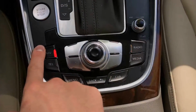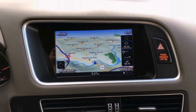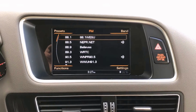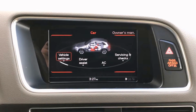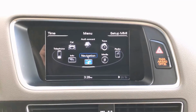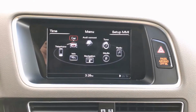We notice down here we have about 6 options to choose from. We have a navigation menu, which shows a map. We also have the telephone controls, as well as the radio controls and any media hookup. We also notice that we have a car display, which shows you various options for the car, as well as an overall menu display that you can scroll through and jump to a menu navigation item immediately.